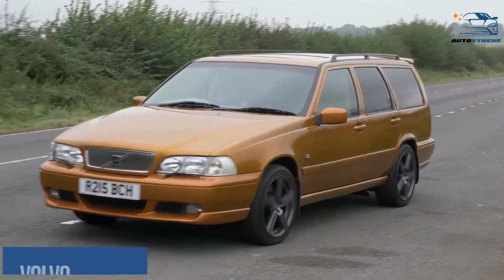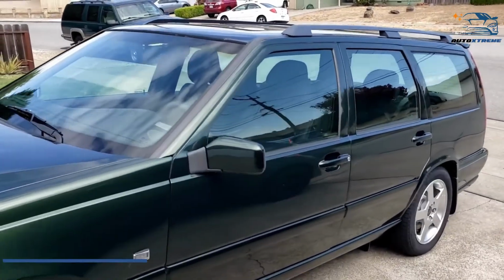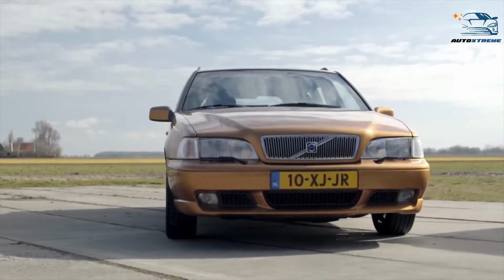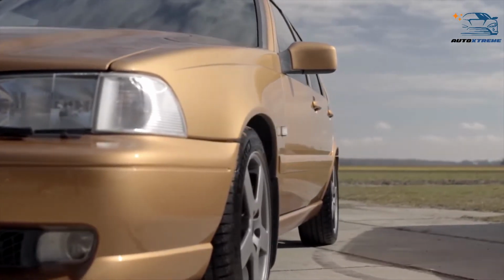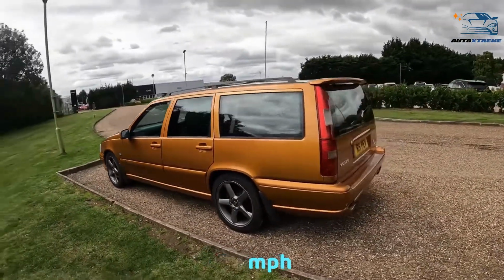At 17, it's the Volvo V70 R. The V70 R is an all-wheel drive wagon with understated looks and 300 horsepower. Examples can routinely be found for under $10,000, and top speed is electronically limited to 155 miles per hour.